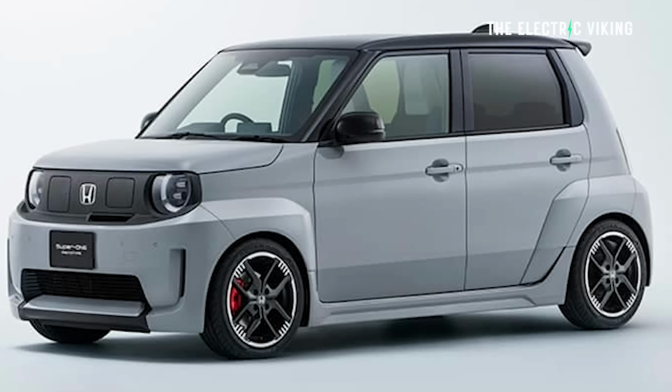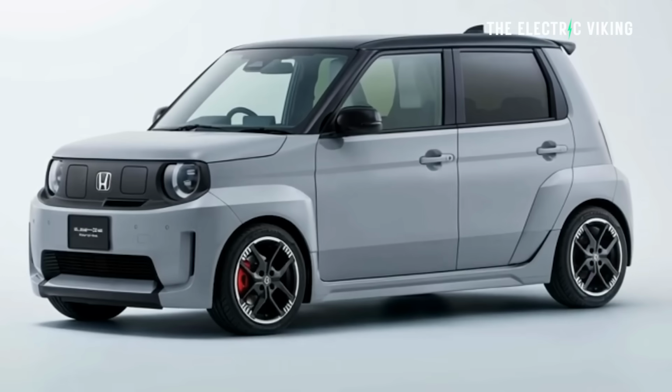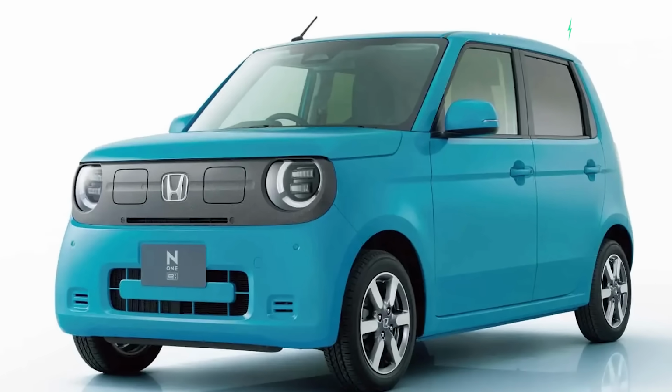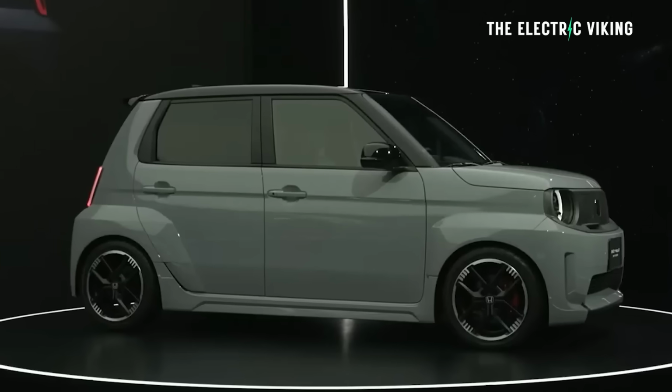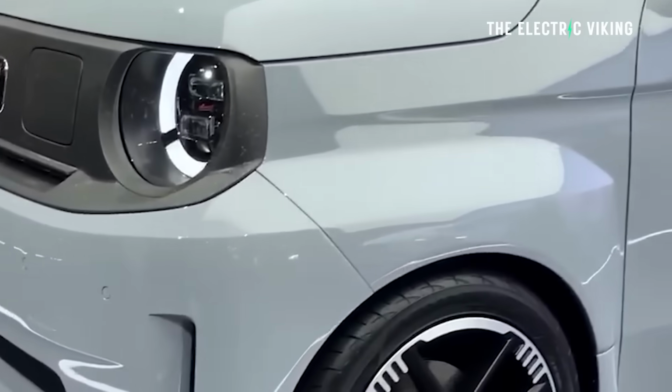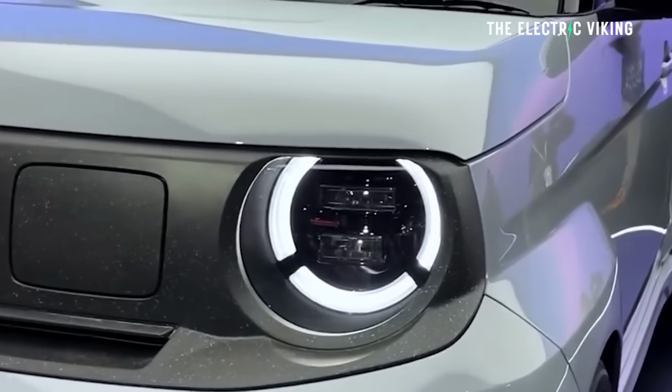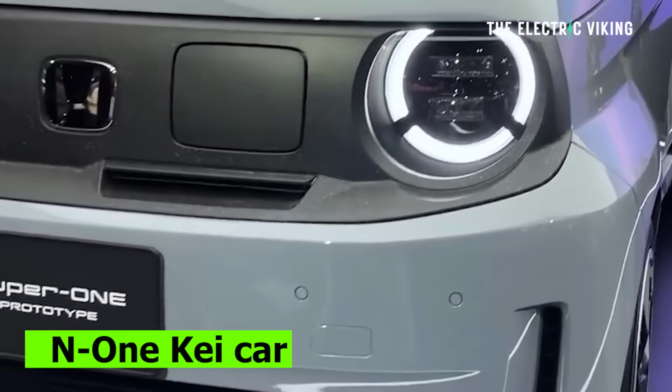This vehicle is called the Super One. It's a wide body, sportier version of the Honda N-One EV, the kei car, or K car. Kei is a Japanese word meaning light or small, and it's pronounced K car, the letter K.